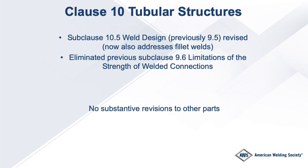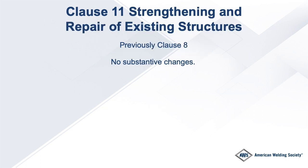A few other changes to Clause 10 tubular structures include Subclause 10.5 weld design, which was previously 9.5, was revised and now also addresses fillet welds. The previous subclause 9.6, limitations of the strength of welded connections, was eliminated. No substantive revisions were made to other parts of Clause 10. Clause 11, strengthening and repair of existing structures, was previously Clause 8. There were no substantive changes made to this two-page clause.